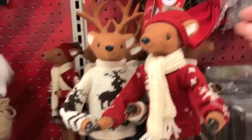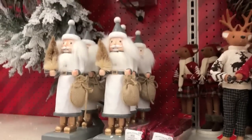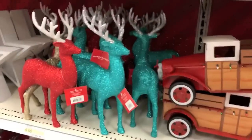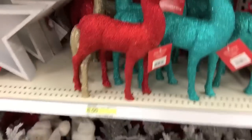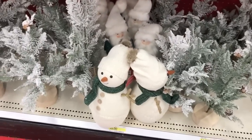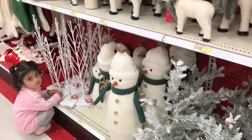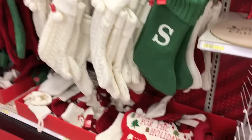Where? Oh yeah, I need a star. Oh, that's the wreath up there. The little nutcrackers. Reindeer. Snowman. Little version. Big version.